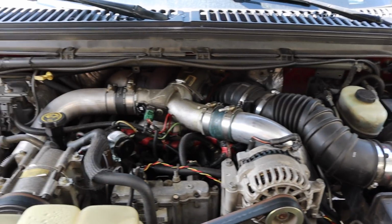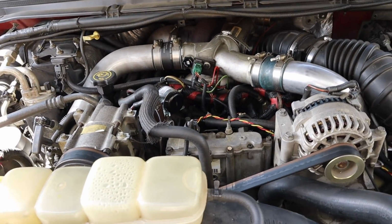That's all the basic stuff. Now let's get into the fuel system of my truck.